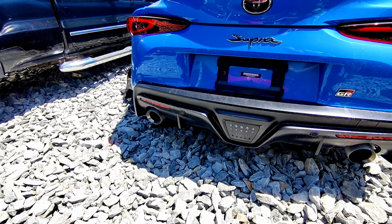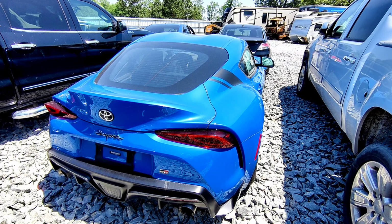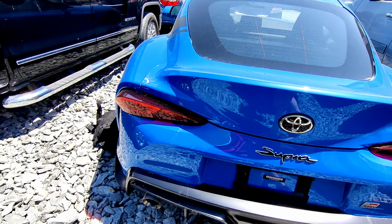So look at that, though. That thing is clean, man. Super friggin' clean.